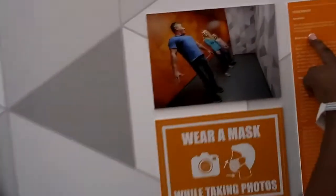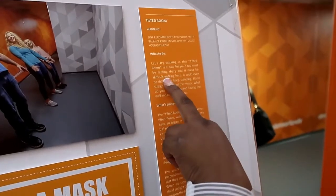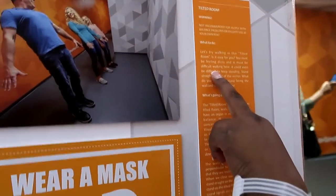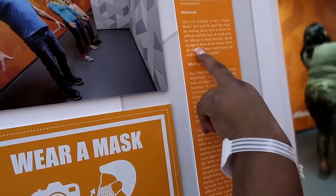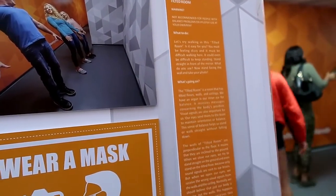Tilted room. Let's try walking in this tilted room. Is it easy for you? You must be feeling dizzy, and it must be difficult walking here. It could even be difficult to keep standing. Stand straight in front of the mirror. What do you see? Now stand facing the wall and take your photo.